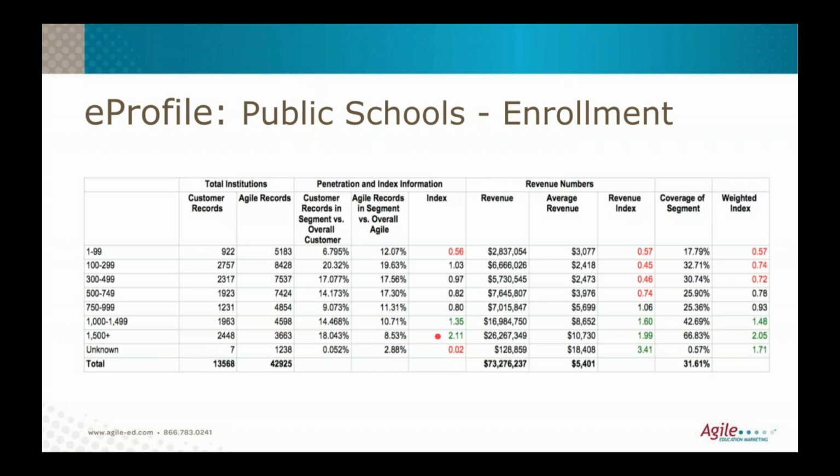The pattern of revenue index rising as enrollment rises is also typical. It stands to reason that a larger school would buy more than a smaller school because they need more. They need more of everything. They have more students, they need more books, more desks, more pencils, so on and so forth. So we then created a score combining the two indexes to give you a weighted index, which ranks performance by both their likelihood to buy and the amount of revenue they generate. And in this way, you can rank enrollment categories by their overall importance as far as likelihood of purchase and size of purchase.